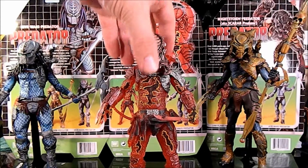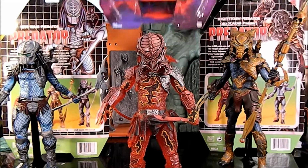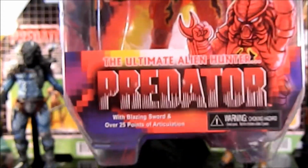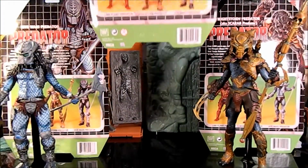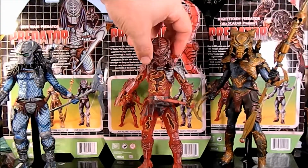Let me whip that around real quick. Verify it. Make sure I'm not making it up just because I got Voltron sitting up there. Yes, that's right. That's what it says. With blazing sword and over 25 points of articulation. So that's awesome. The Lava Planet Voltron Predator.